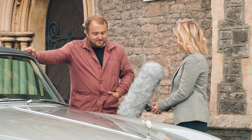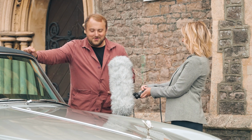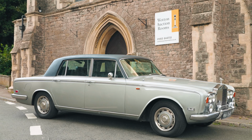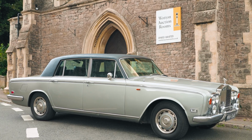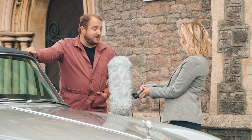What can you tell us about this beautiful car? Well, I can tell you that Minky, as she's affectionately known by her current owner, I love the name, is a 1972 Rolls-Royce Silver Shadow, one of the most popular models of Rolls-Royce ever made or commissioned.